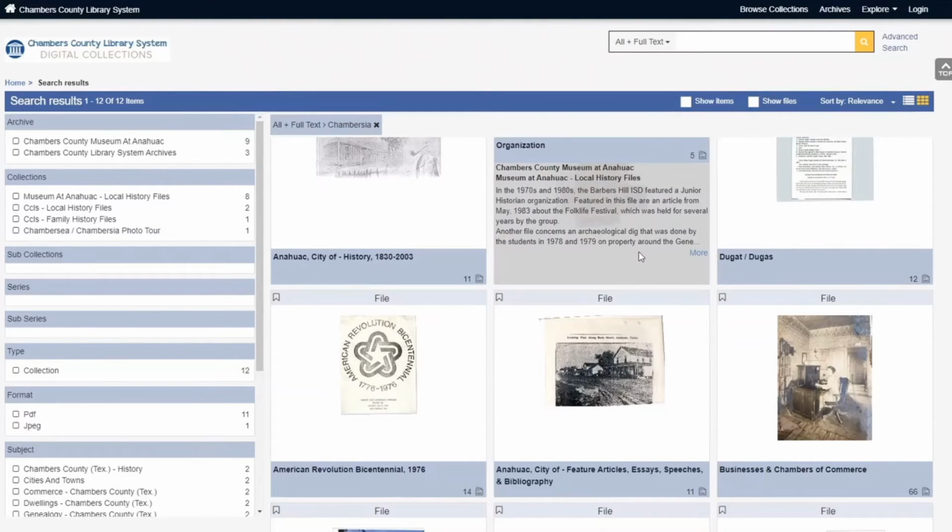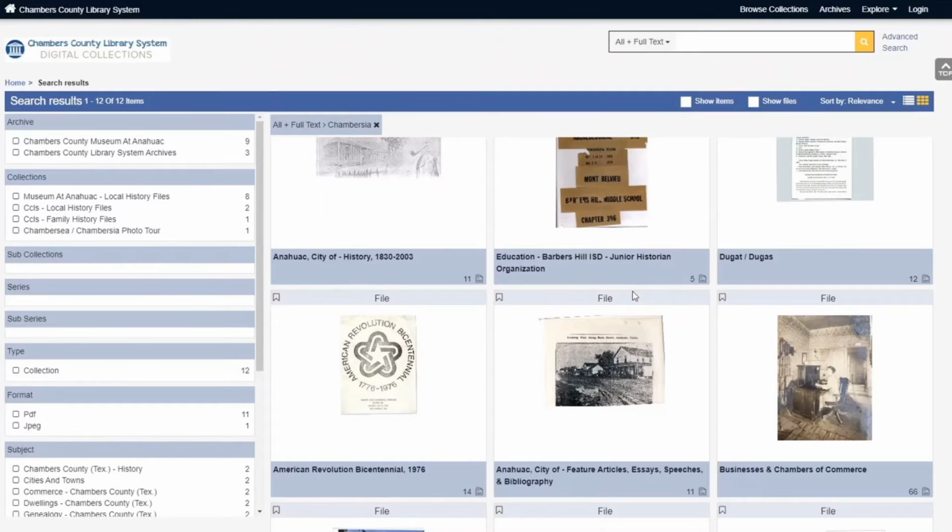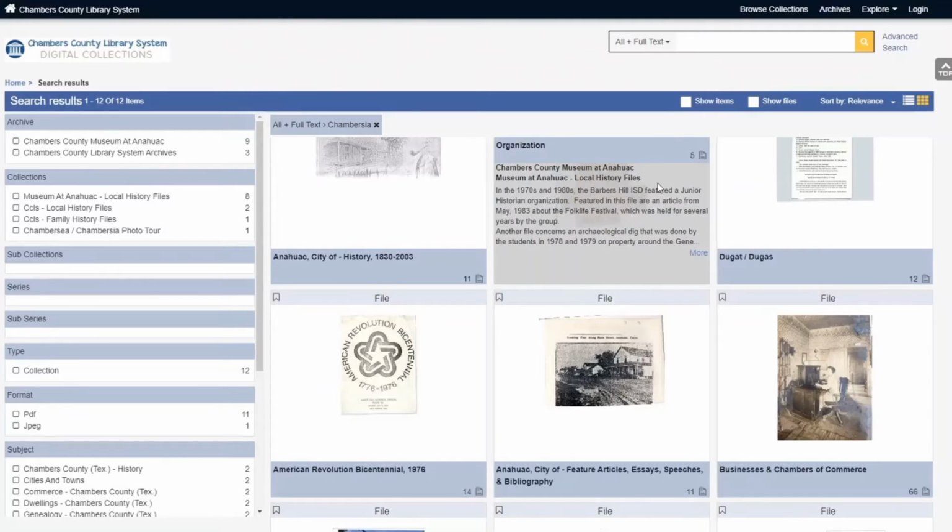The listing for education, Barbers Hill Junior Historian Organization, for example, is one of those. Placing the mouse on the bottom of that square brings up the narrative, and you can see that the group did an archaeological dig. Clicking on that entry will bring you the full narrative. The dig was at the Chambers home, and photos accompany the narrative.